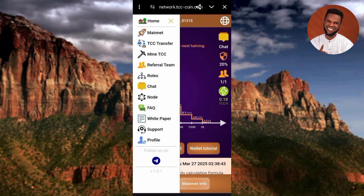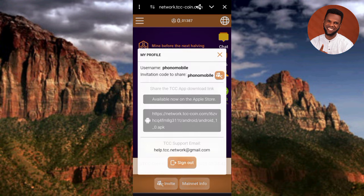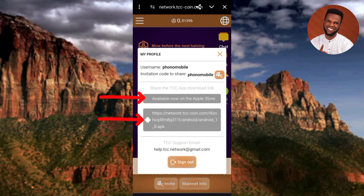So what I'm going to do now is to go ahead now to show you guys how you can download the TCC Network app into your phone so you can better access it quickly. For you to do that, you have to tap on where you can see profile. You can see it right there. Let me tap on profile. So guys, you can see right here we have two links. The first one is for those using iOS device like iPhone, while the second one right there is for Android users. So I'm using Android. Let me go for the second one, which is right there.